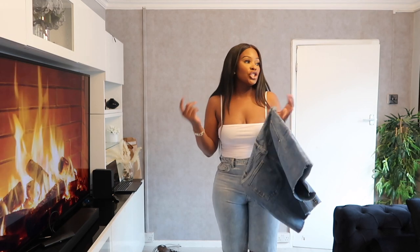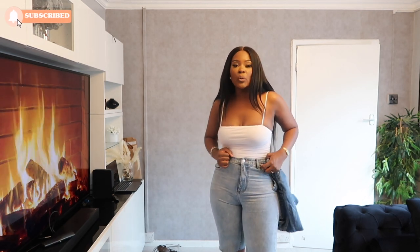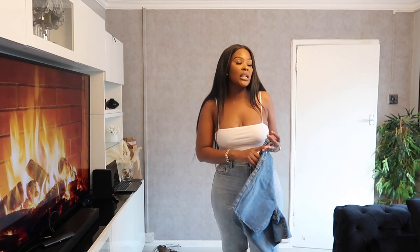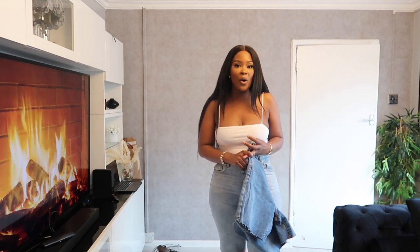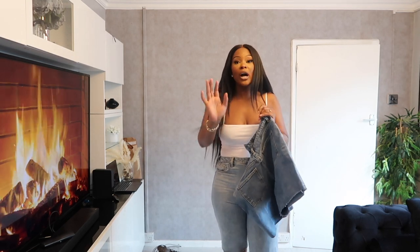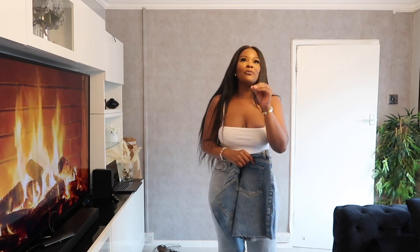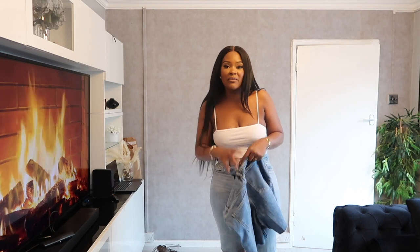I've got jeans that are size 12, which some fit. Like this one is somewhat fit, and then I've got like a size 14 jeans that fits well, and I've also got a size 16 jeans that fit well as well. So I don't know, I'm all over the place. I know what you guys are going to say. Give your body time, and trust me, I am giving my body time.